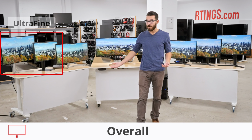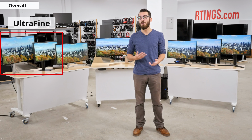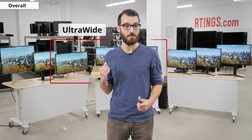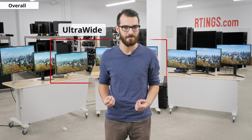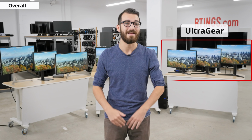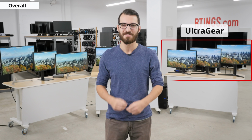Overall, the UltraFine monitors are excellent for those who are looking for the higher end of color and resolution, although they suffer from low refresh rates and response times. The versatile ultrawides are great for a variety of activities, but definitely shine when it comes to available workspace. The UltraGear gaming monitors have the lowest input lag, the highest refresh rates, and great response times to make sure your gaming experience goes smoothly.